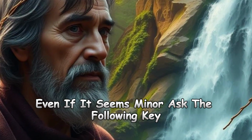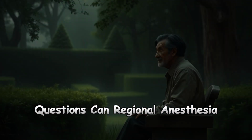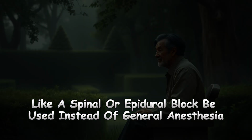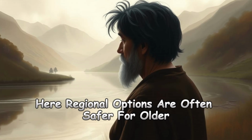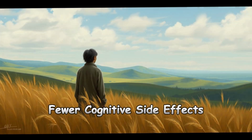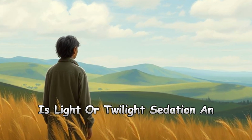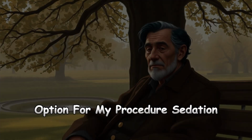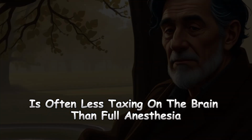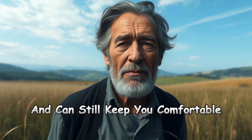Ask the following key questions. Can regional anesthesia, like a spinal or epidural block, be used instead of general anesthesia? Regional options are often safer for older adults and involve fewer cognitive side effects. Is light or twilight sedation an option for my procedure? Sedation is often less taxing on the brain than full anesthesia and can still keep you comfortable.